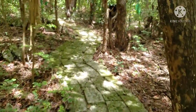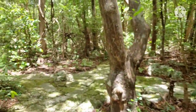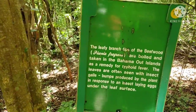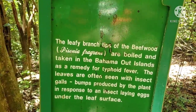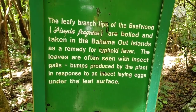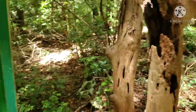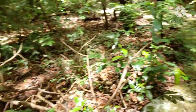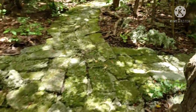The posted signs offer valuable information regarding medicinal plants that were used by slaves as cures, and how these same plants are now being used in modern medicine. The forest connects to the Barbados Wildlife Reserve, allowing patrons to access that area as well.